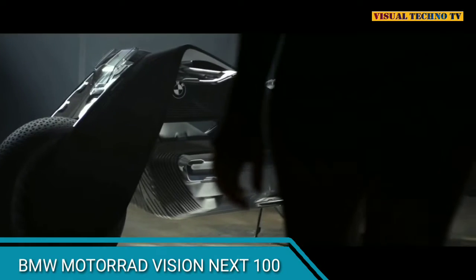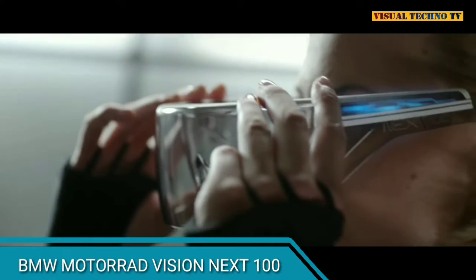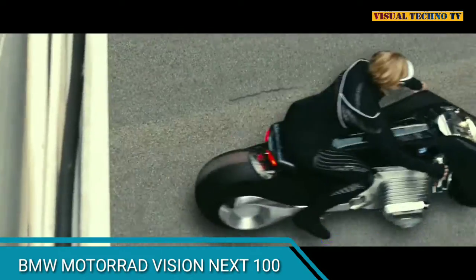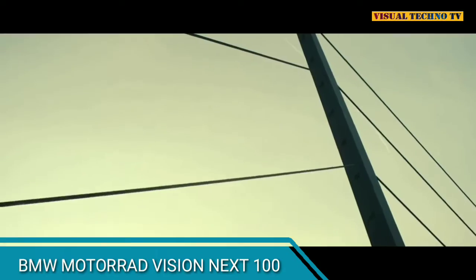Motoroid Vision Next 100. At least according to BMW, it's a bike that has self-balancing systems to keep it upright both when standing and in motion. Several systems, one BMW calls Digital Companion, which offers riding advice and adjustment ideas to optimize the experience.